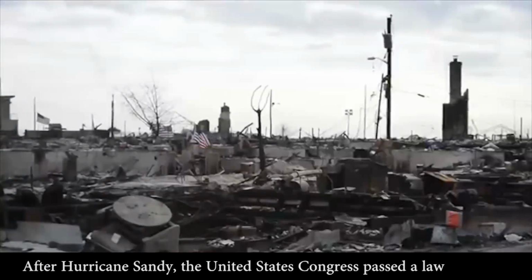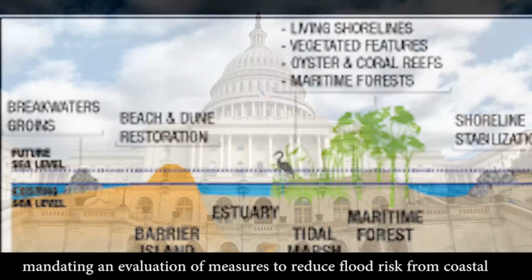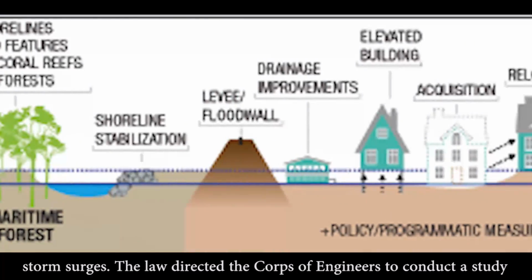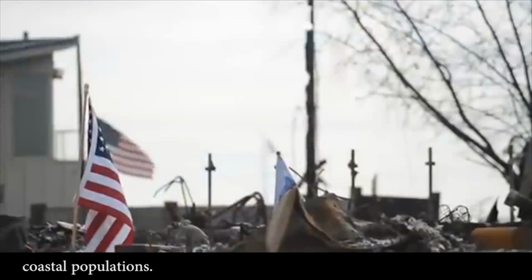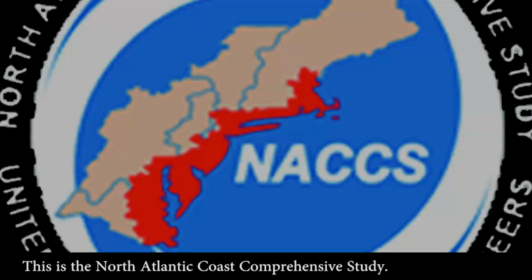After Hurricane Sandy, the United States Congress passed a law mandating an evaluation of measures to reduce flood risk from coastal storm surges. The law directed the Corps of Engineers to conduct a study to advance coastal storm risk management strategies for vulnerable coastal populations. This is the North Atlantic Coast Comprehensive Study.